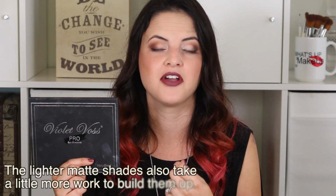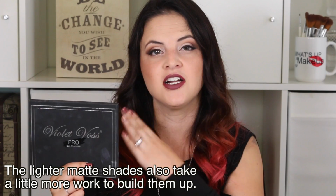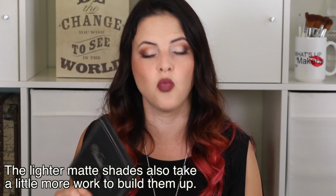And as far as application goes, my personal opinion, I feel like they apply pretty much the same. If I had to choose which one applies better, I would choose the Anastasia, just because I feel like the shadows blend better together. With this product, you can get a shadow onto your eye and try to blend it with another color, and because it's so pigmented, the stain can interfere with how the shadows blend together, making it a little bit more difficult to work with.